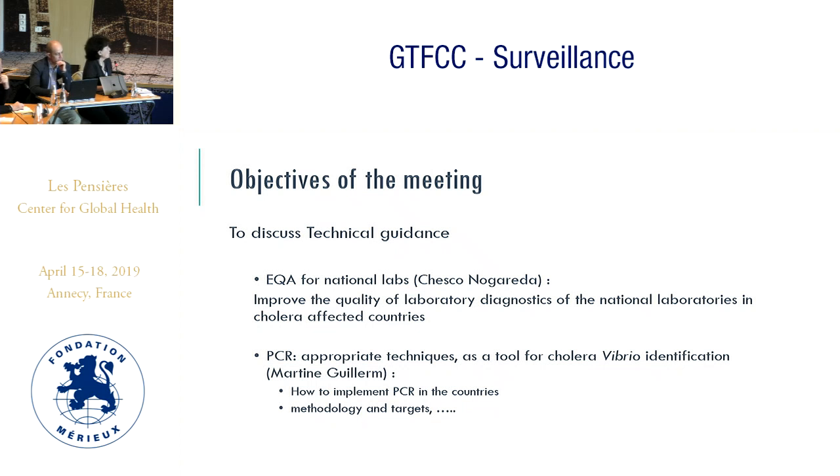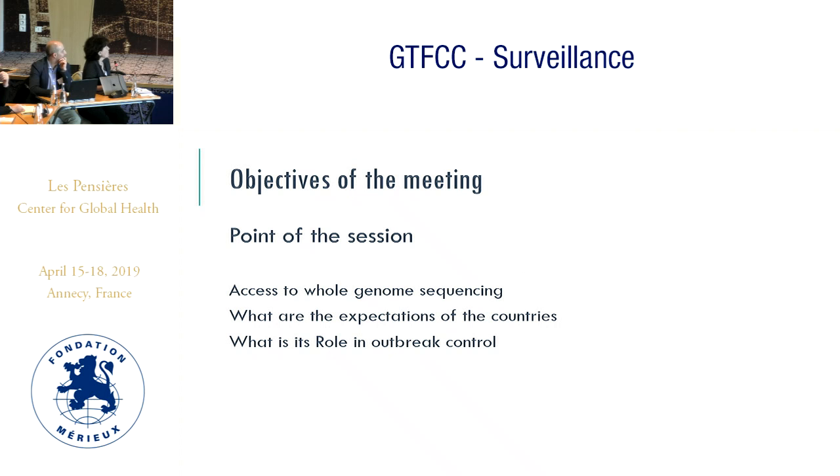And we will discuss also the PCR and its use maybe as a tool for vibrio identification. In which case is it interesting to have PCR? How is it possible to implement the PCR in the country? It is not so easy. What is the recommended methodology, what would be the target, etc. So we will discuss that also tomorrow.